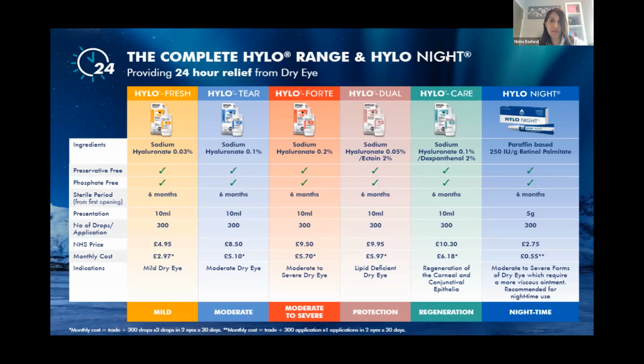And with Hyalo Night, it's paraffin-based, so it's a nighttime ointment, and it contains retinol palmitate, which is vitamin A. What that does is it lowers the melting point so that when it's on the eyes, it clears within 10 to 15 minutes. So it doesn't sit on the eyes, causing blurry vision like most other paraffin eye ointments.